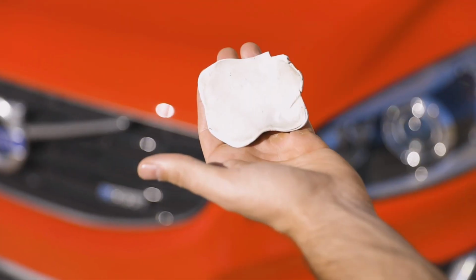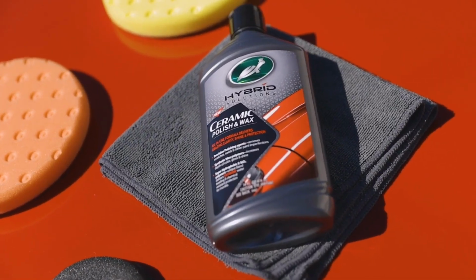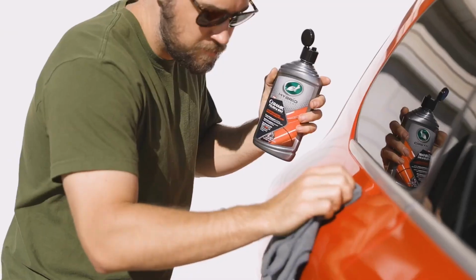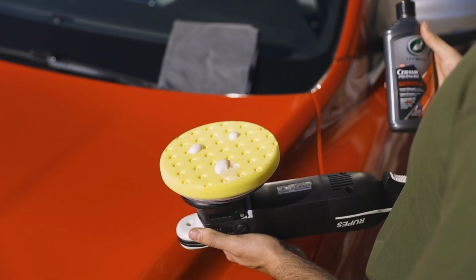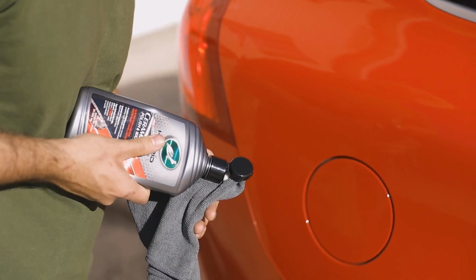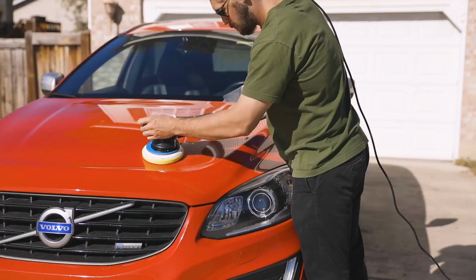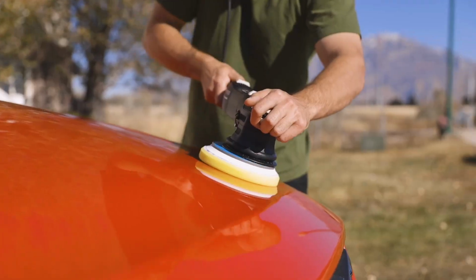It can be used either by hand or with a polishing machine, making it suitable for both professional car care enthusiasts and everyday users. When applied, it enhances the overall appearance of the vehicle, keeping it cleaner for longer with less frequent maintenance. The unique blend of technology ensures that the surface not only shines, but also gains a protective layer that repels dirt and moisture effectively.